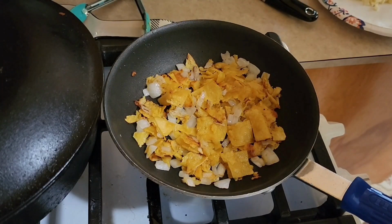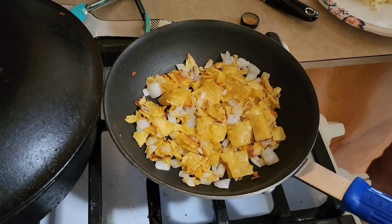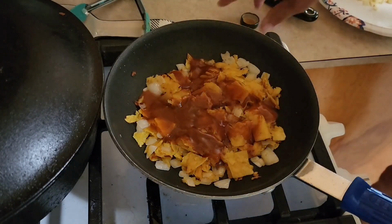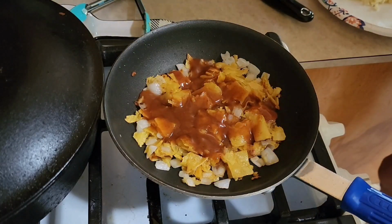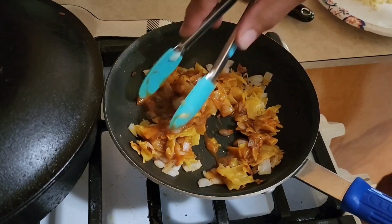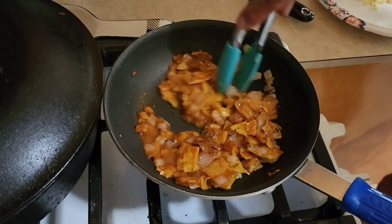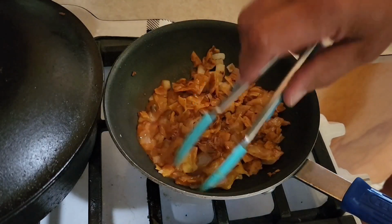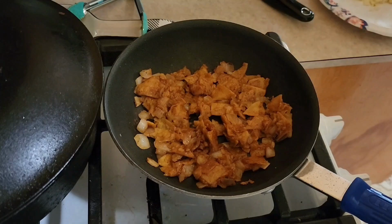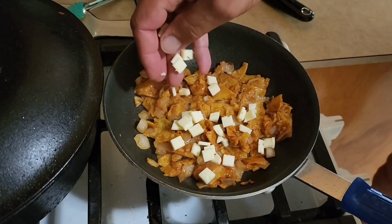So as soon as your tortillas get crispy, they soak up that oil. You want to add any green or red taco sauce, whatever your liking is. Just enough to cover it. And give that a stir. I'll let that simmer for a second. Alright, those are cooked sufficiently. So now we're going to add 100 calories worth of pepper jack cheese.